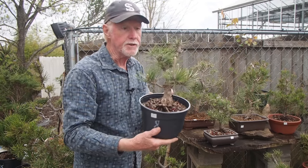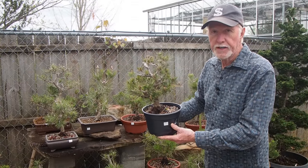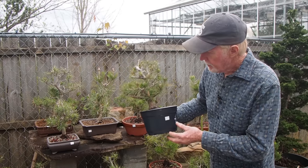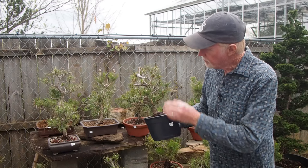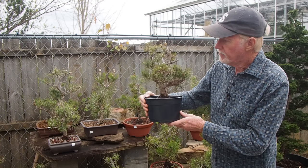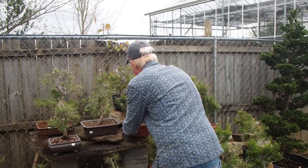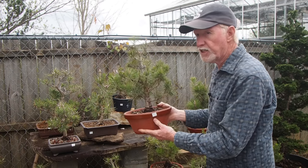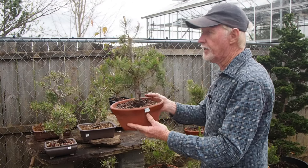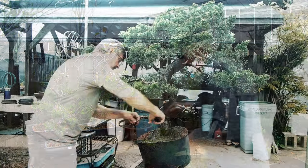I love the base on this tree. This is a prime example of what you want in a Shohin red pine. Look at this base, it's just awesome nebari. Great alternating branches. This tree's going to be shorter than it is now. It's just a wonderful piece and it's healthy, very healthy. So excited. The one in front of it is also a red pine and it's formal upright. It's a perfect formal upright. Healthy again. Love to see the candles at this stage.